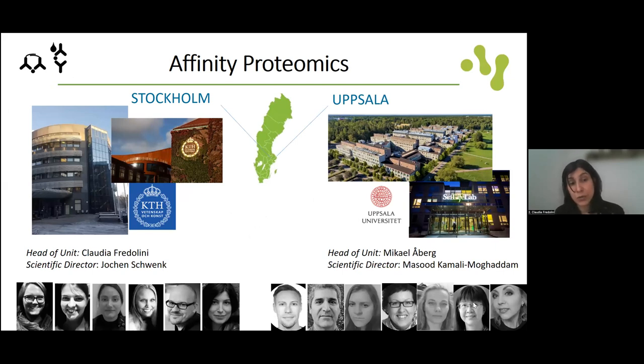The Affinity Proteomic Unit is composed of 2 nodes today. One node is in Stockholm and is hosted by KTH. I am the head, and I'm supported by the scientific director, Jochen Schwenk. And the node in Uppsala, which is hosted by Uppsala University, is headed by Mikkelo de Beri, and the director is Masoud Kamal Mogadam. So we are in total 13 people with a very broad experience and knowledge of cutting-edge affinity proteomic technologies.